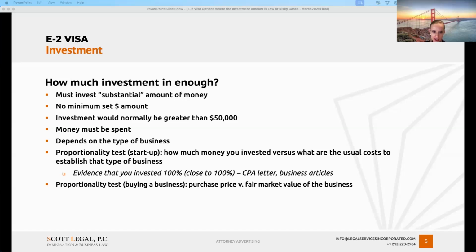In case you are purchasing a business, the proportionality test would be that the government looks at the purchase price of the business, and then looks at the fair market value of the business. And again, if they are the same or very close, then they would conclude that the investment is substantial.